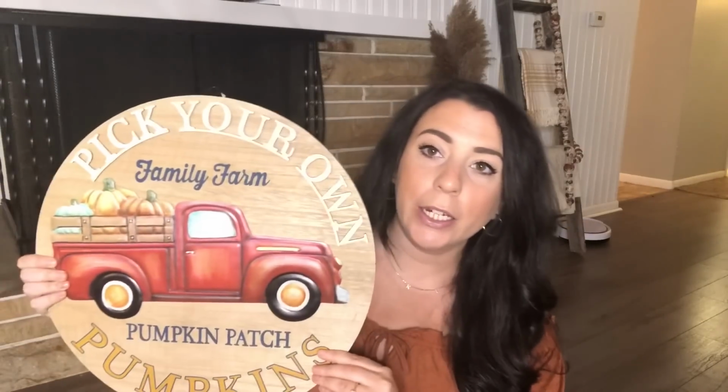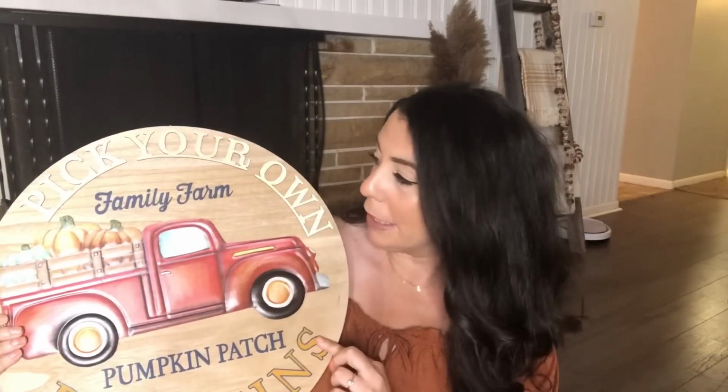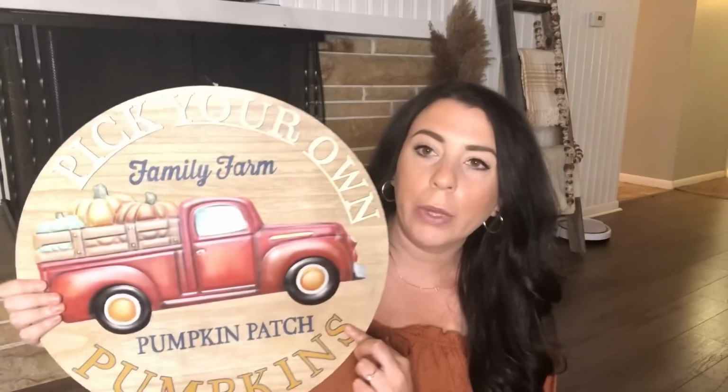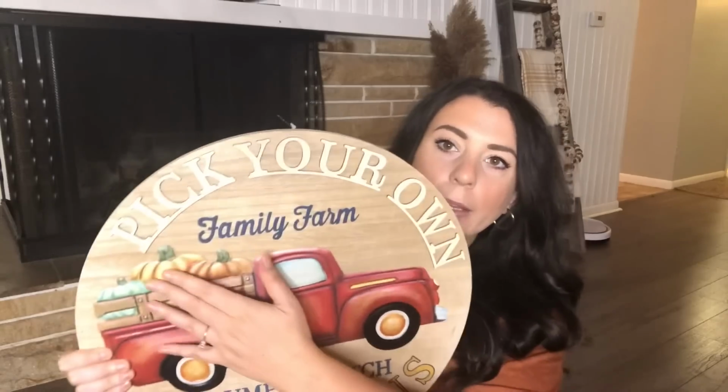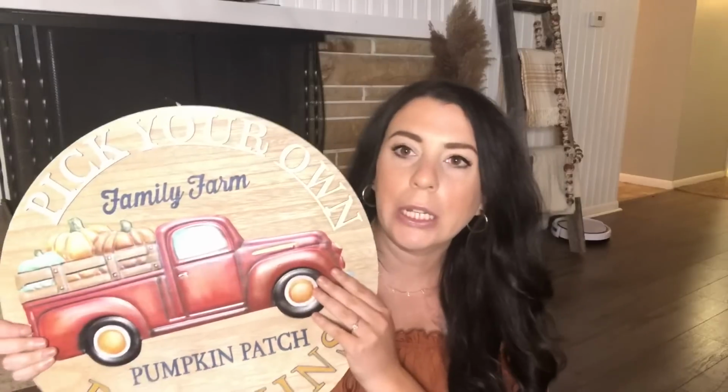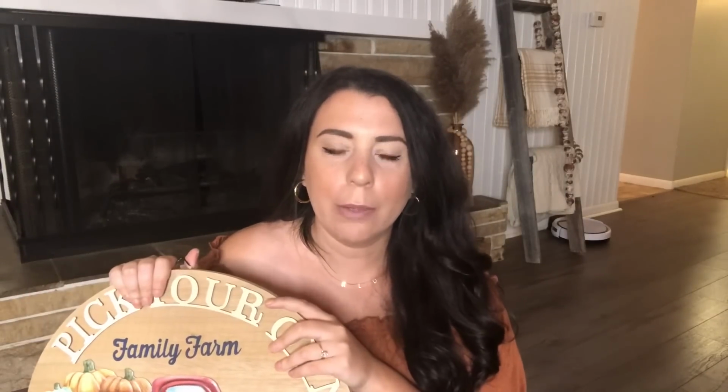The first thing I got from Michael's is this sign here. It says, pick your own pumpkins, family farm pumpkin patch, with the red truck and the pumpkins in the back. I'm trying to kind of tilt it because the light is sort of washing it out. You guys probably already know that this isn't really my style.